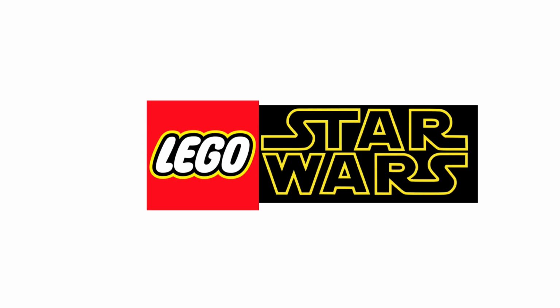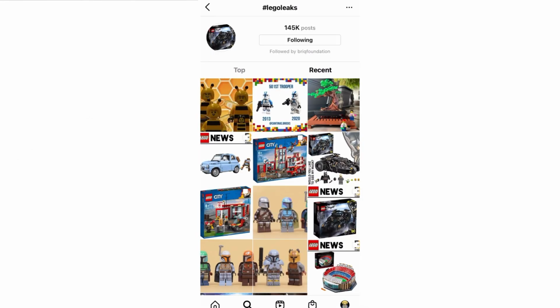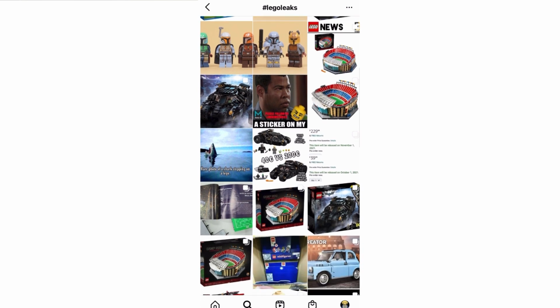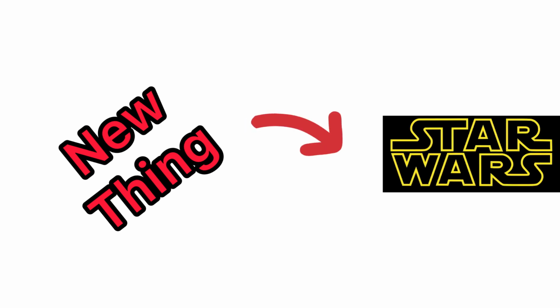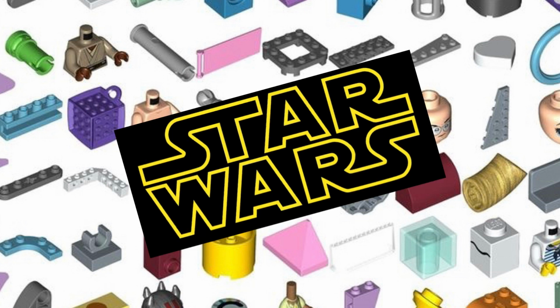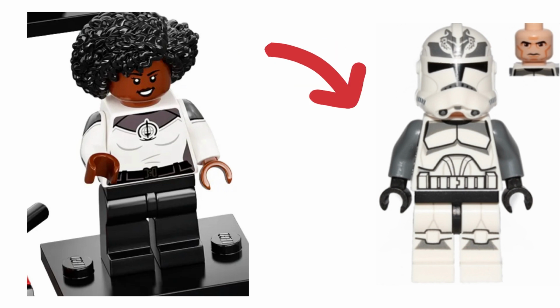If you didn't already know, I'm a pretty big fan of LEGO Star Wars. And I also like to keep up to date with the LEGO news cycle every time a new set's released or some new type of thing's revealed. And when stuff is revealed, I usually try and see how that can impact Star Wars. So when new parts come out, I can think about how they can impact the Star Wars theme. And when new minifigures come out, I try and see how those can benefit them too.